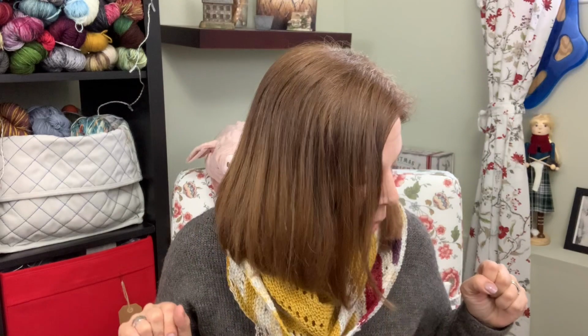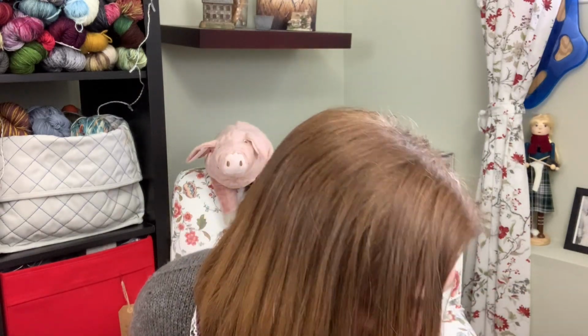And so let's just dive into all the good stuff. I have had serious cast-on-itis, and I think I'm just going to go with it. I'm going to just let it take over. But first off, let's get looking at some of the WIPs that I already had in progress.